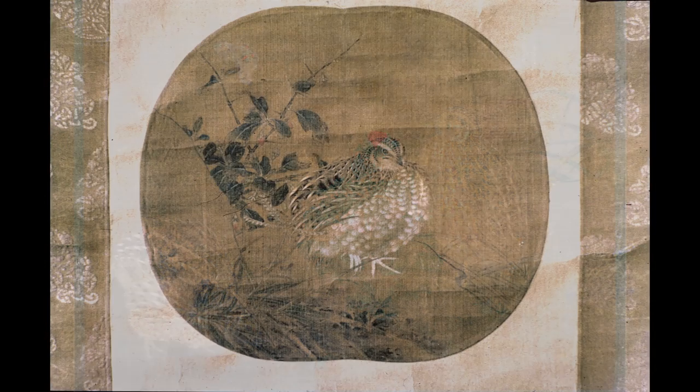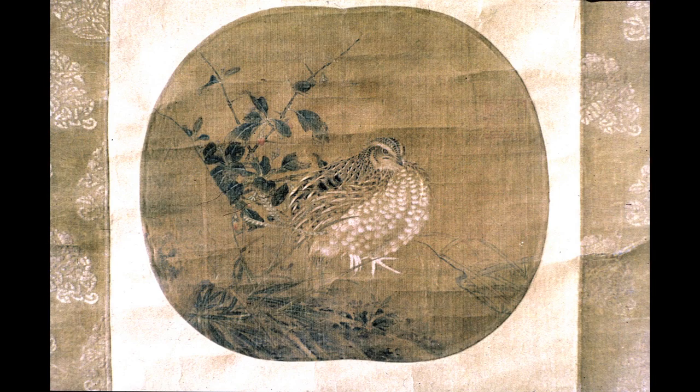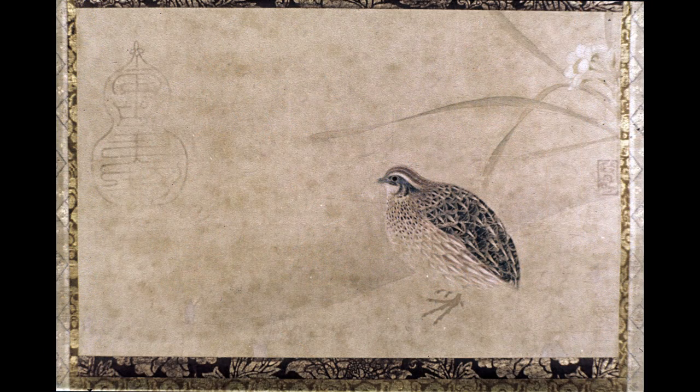Next. I showed several paintings of quail back in Lecture 10B in discussing this artist. This is a fan painting in a Japanese collection ascribed to him, one of the best, quite possibly by him. Next. This is a painting of quail and narcissus with a fake imperial seal and an attribution to Emperor Huizong himself, the emperor under whom Leon Zhong served.